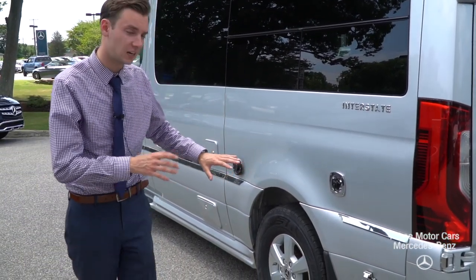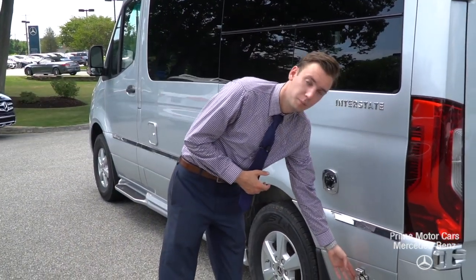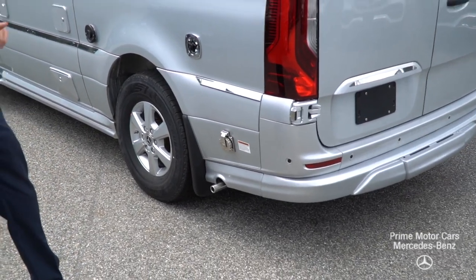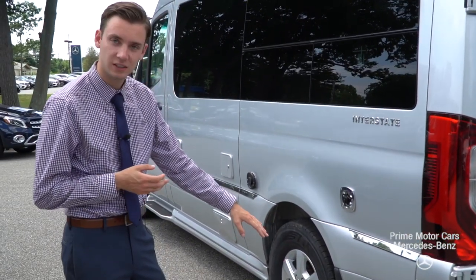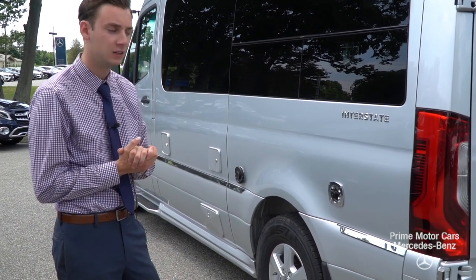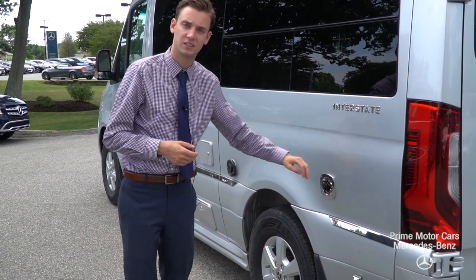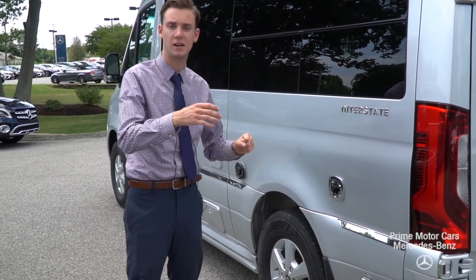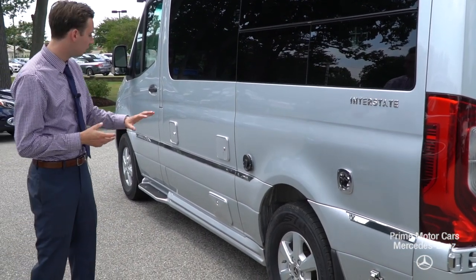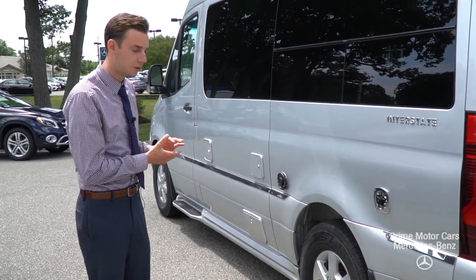Now, moving along the side of the coach, a few things I wanted to point out. You do have a 30 amp plug here that is your shore power. You can plug in at home or at any campsite. Below that, you will see the exhaust pipe for your generator that I previously mentioned, your 2.5 kilowatt generator. Here you have a freshwater running system, so you can hook up to freshwater again at any sort of campsite or any sort of touring coach stop. Alongside the vehicle, we do have water hookups and outdoor shower setup.